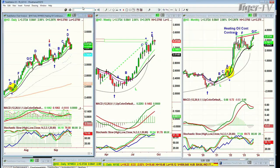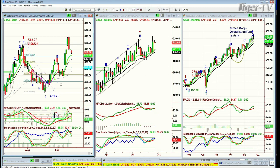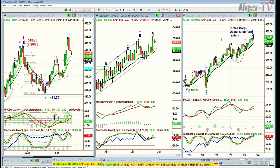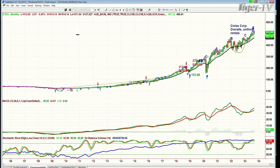So a question came in about Cintas, one of the ones that I've been watching for decades as a key ingredient in telling us about the economy. This is an F/C right here in the daily chart. The weekly chart, this is an F. You've got to be a little bit careful, but that's all, because it's a doji candle so far. It's a leg E in the monthly chart. Wow, this is an all-time high. So if Cintas, overalls, uniforms, rentals, is at an all-time high, what's it telling us that the Fed's going to do?